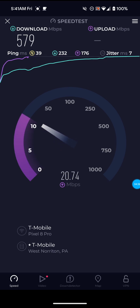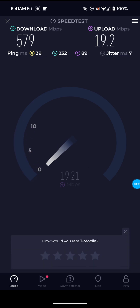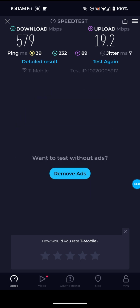And like I've said in my other videos, you do have to keep in mind that we have security cameras running 24/7. And I also have Google Nest hubs and stuff set up. So you have to keep in mind that the internet is being used. And time of day, like I said, matters, not that there's many people up right now, it's 5:41 a.m. on a Friday.